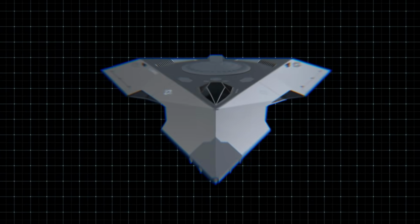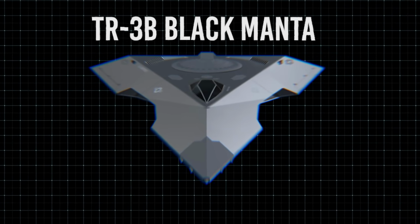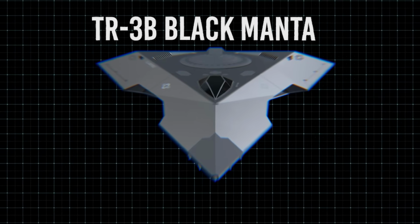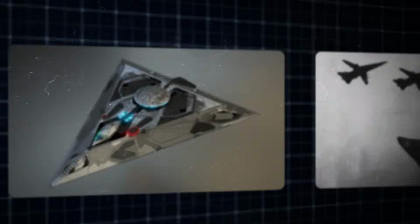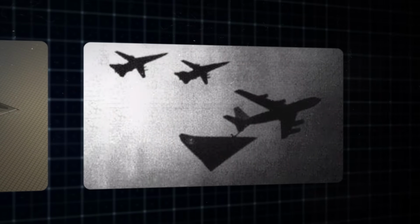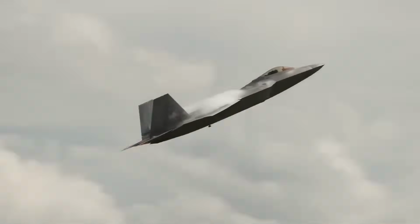Among the rumored creations is the TR-3A Black Manta, a supersonic reconnaissance aircraft crafted in a covert partnership between the Air Force and Northrop Grumman. Its triangular silhouette and radar-absorbing skin make it almost invisible to enemy sensors. A ghost in the sky designed for stealth missions that require absolute secrecy. Unlike ordinary jets with long wings and obvious profiles, this ship hugs the air with a shape that defies easy tracking.